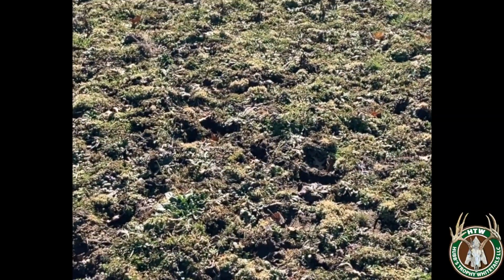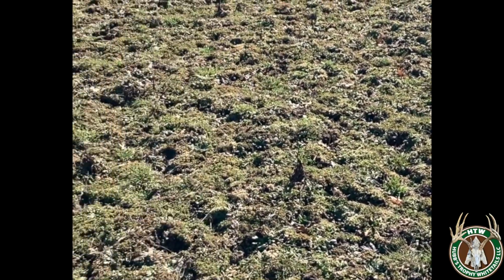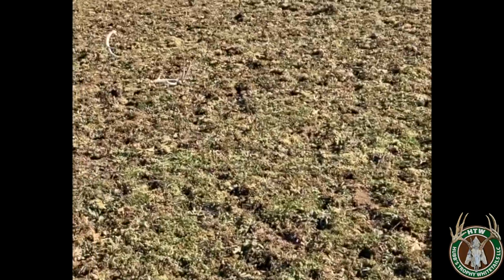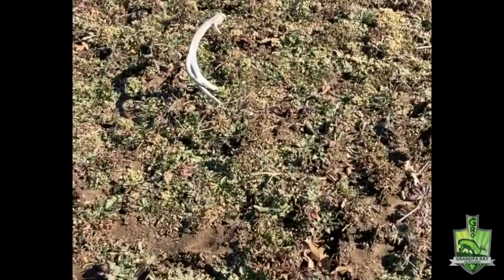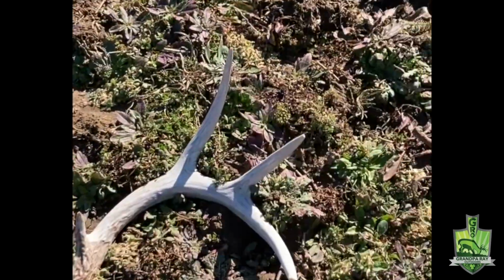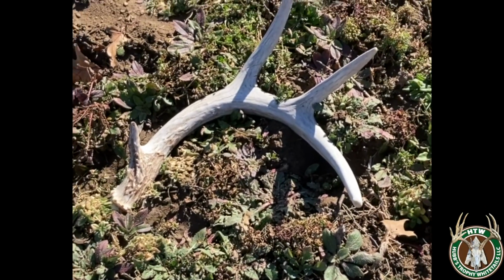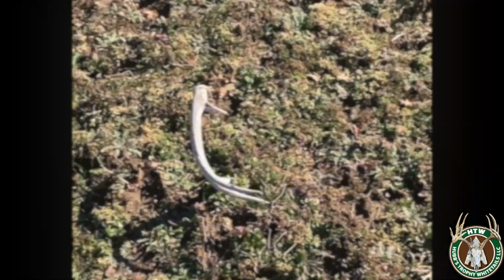Well guys, I haven't gone, man, probably 60-70 yards, and I've got a match set out here of a 2.5, and look how cool this is, the way it's set. One of them stuck straight down in the ground. I mean, look at that, stuck straight in the mud, and then this other one is just laying here nice and pretty. Just a nice 2.5-year-old deer. Awesome find. Match set. I love those match sets.